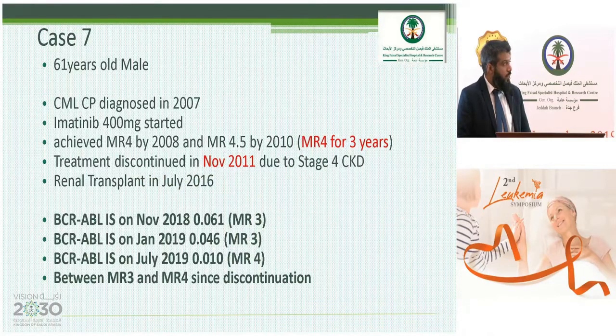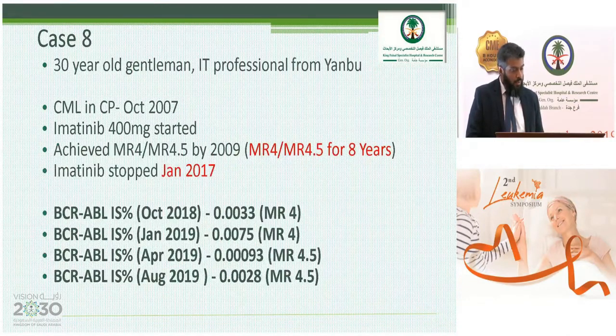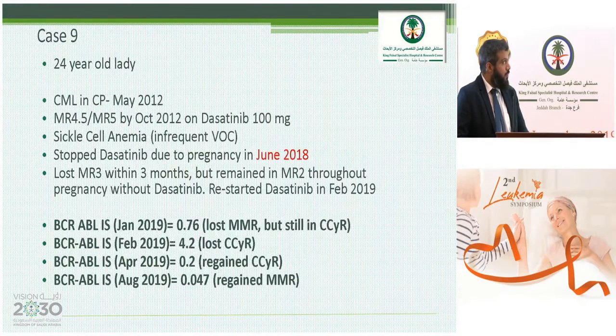Another case, 61-year-old, MR4 for 3 years, stopped in November 2011. This was due to stage 4 CKD. And he had a renal transplant in July 2016, never restarted again, and still continues to be in remission. Another one we stopped in January 2017, continues to be in remission.